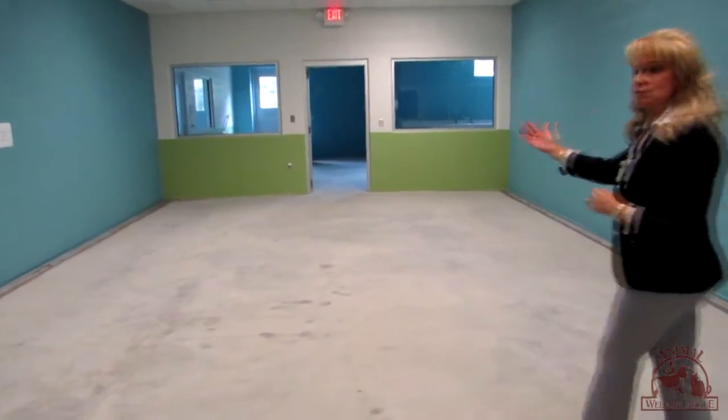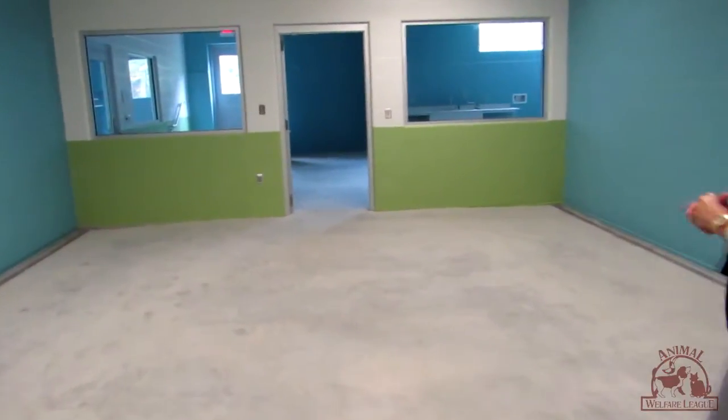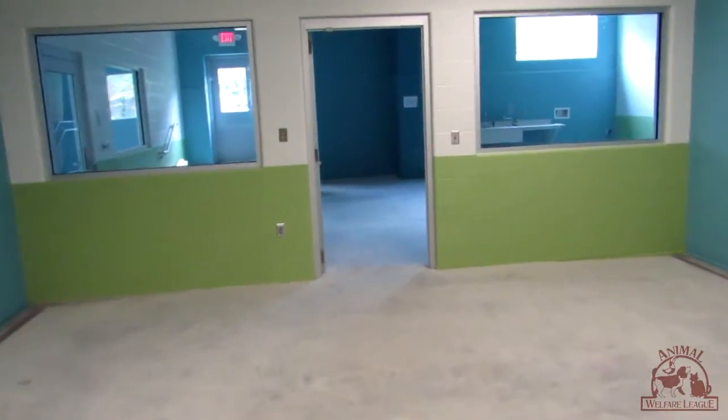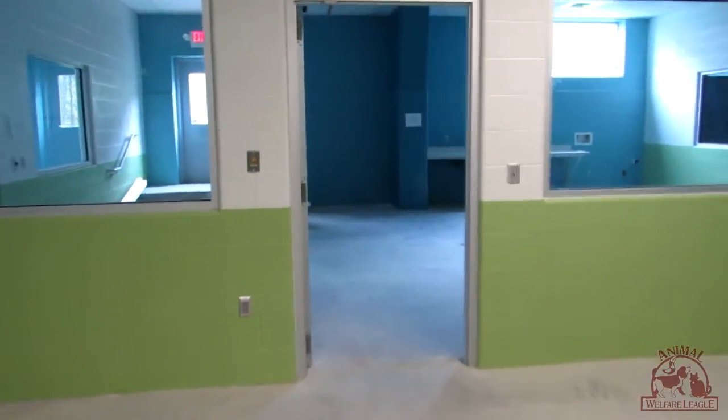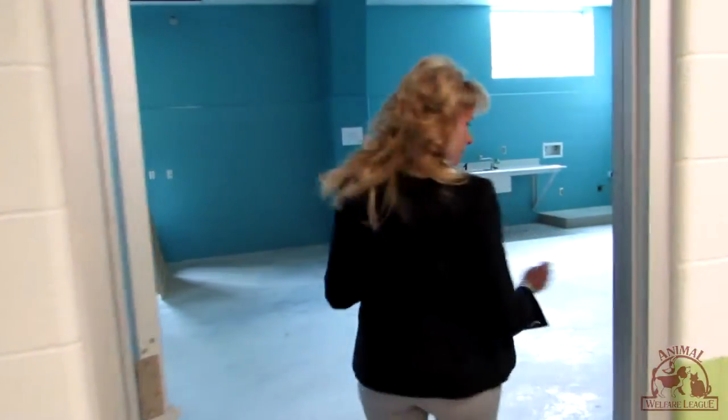If you look behind this room, we've got an indoor puppy play area. So this way, when we get a whole litter of puppies, we can let them loose in this room and they can run around and get their exercise and be socialized with a volunteer.